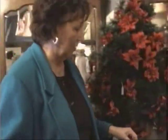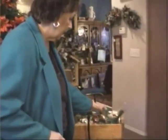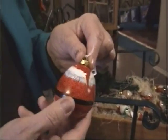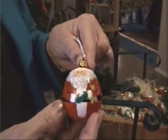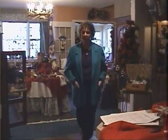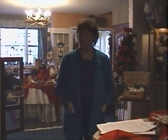And we have Raggedy Anns. But the thing that I think is the most beautiful are these eggs. These are regular eggs that are emptied and are hand painted. And the woman who does them does a beautiful job. We have every inch of the house in use.